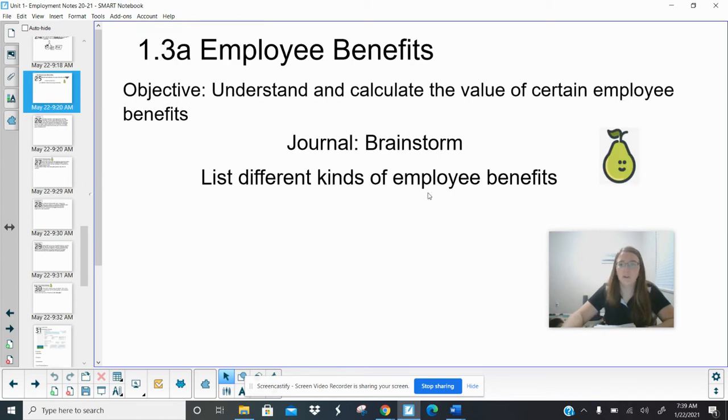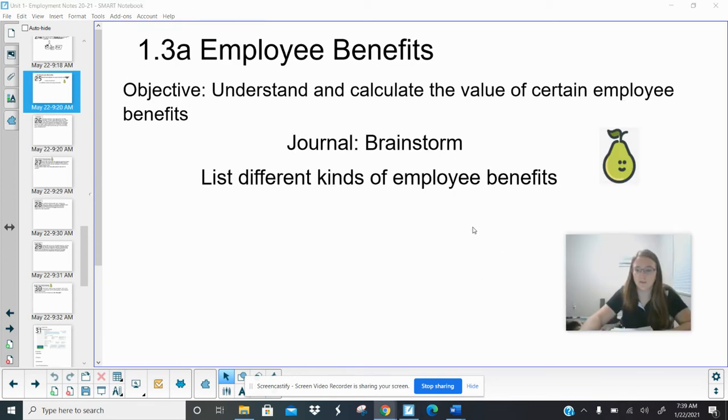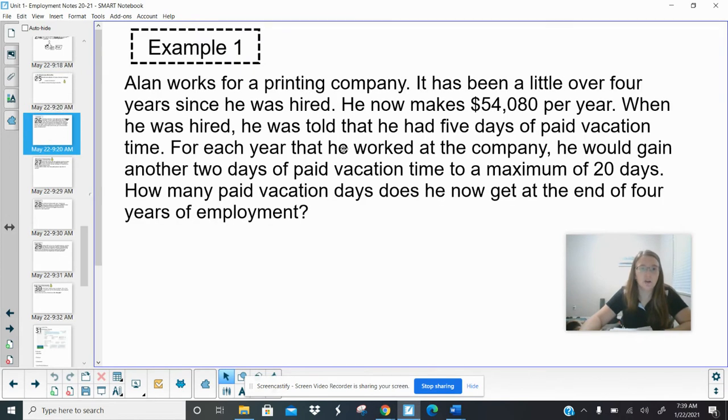Okay, so this is 1.3a we're looking at. We just brainstormed some different kinds of benefits. There's tons of different benefits. In this lesson in particular, we're talking about paid time off and healthcare, those two benefits. Look at my hair. In particular, we're going to start with those and how they work.